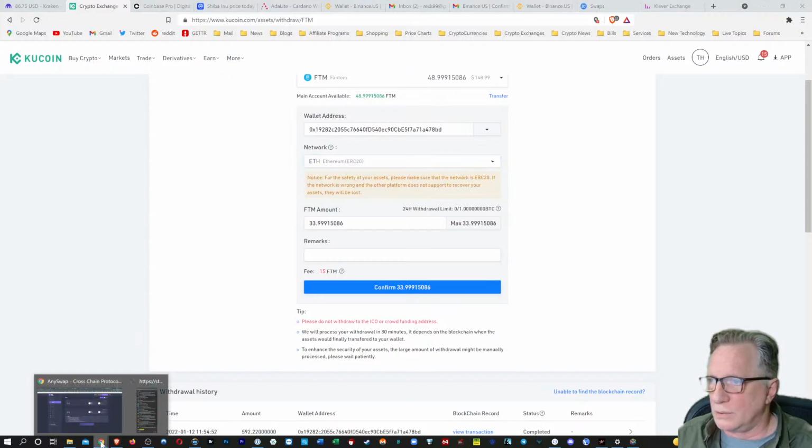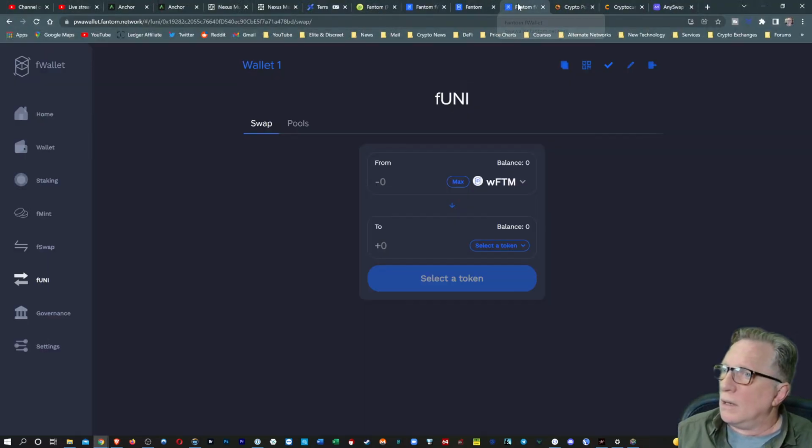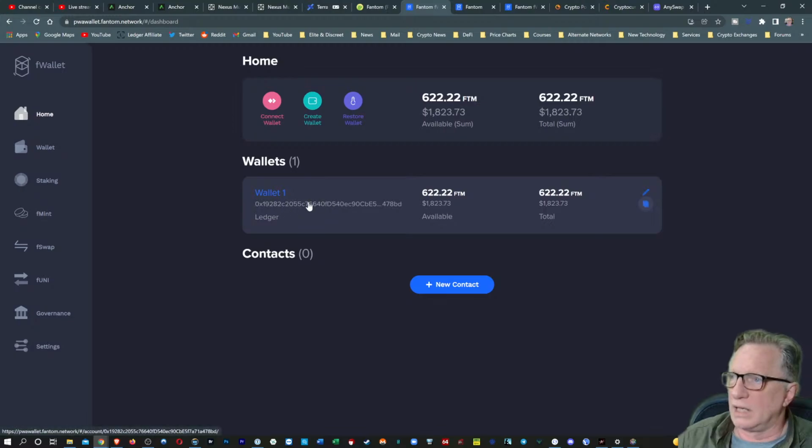I'm going to do a video on the FTM wallet. Whoops, where were we? Oh, here. So now that I have this 622 FTM in my FTM wallet, and this is Ledger based, you'll notice here that I have my Ledger device connected to this site, and that's how I'm managing my FTM. So I can just hang on to it for whenever.